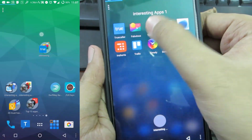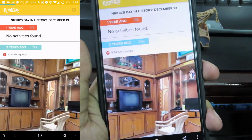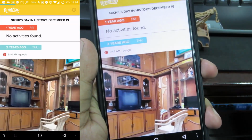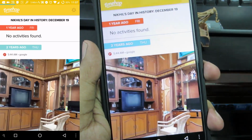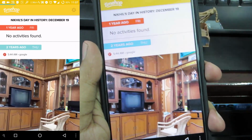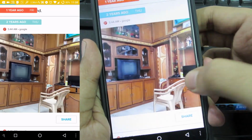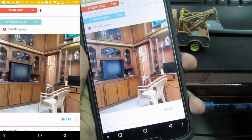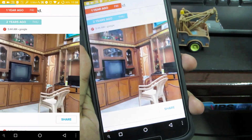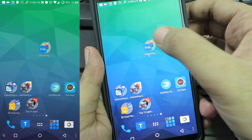The third app in our list is Time Hop. Well, it goes through my Facebook, Gmail and Twitter feeds or Twitter timelines and gets me information about my history. For example, it didn't find anything about me 1 year ago, but 2 years ago I have uploaded this image. It's actually my friend's house. So it's a pretty nice way to know what happened 2 years ago exactly on the same date. So it's an interesting app in that way.